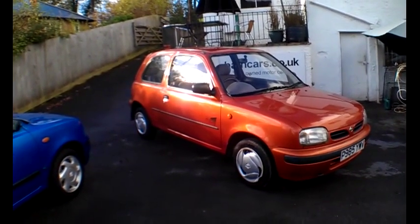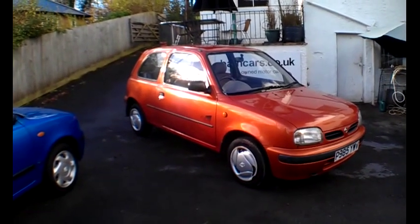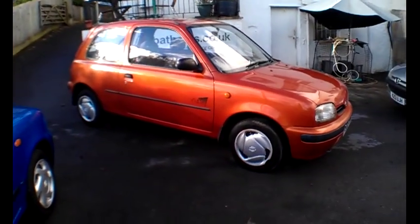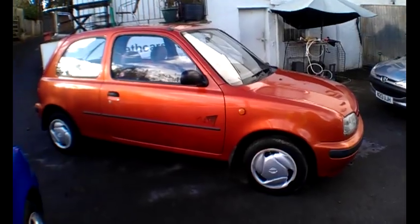Nice little bright car. This is a perfect little first time car for someone with just an auto licence, or if you've broken your knee or your leg, these little things are invaluable to get you around still. So, not going to be a dear car this. Lovely history with it as well, which we'll come to a bit later on.